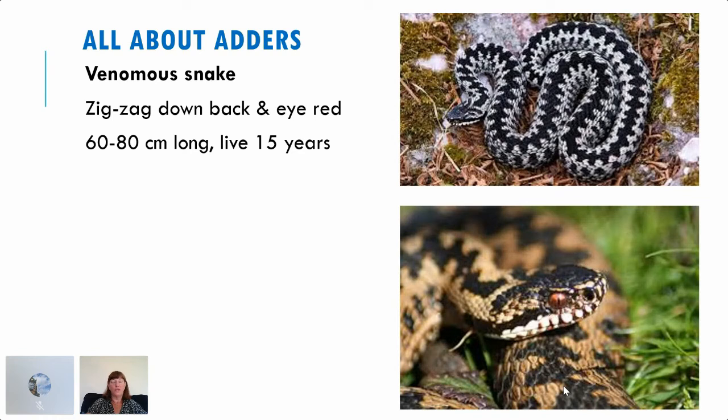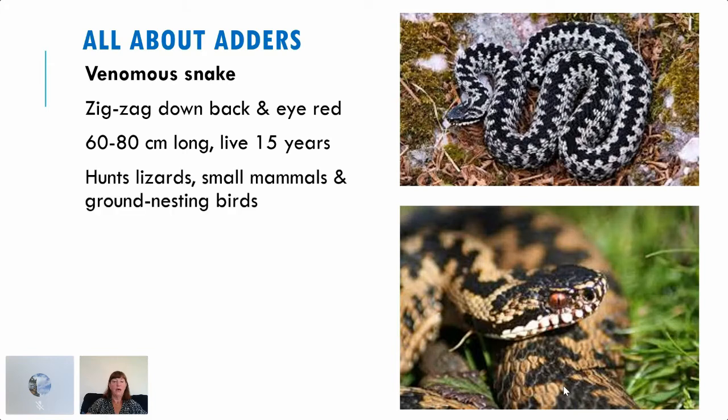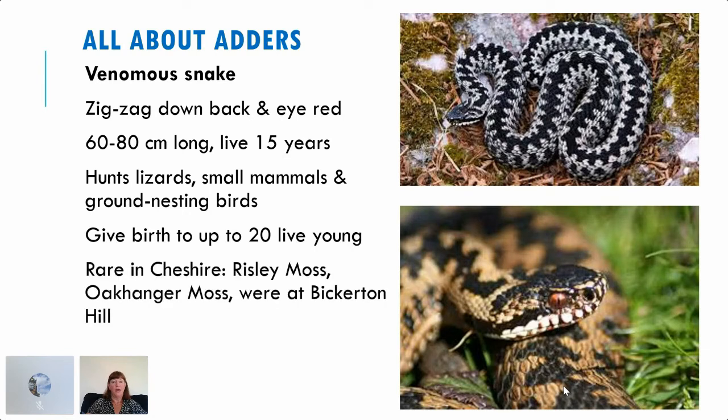So quite a lot shorter. If you remember that grass snakes are about a metre long, they're only about 60 to 80 centimetres and live 15 years. And they hunt lizards, small mammals and ground nesting birds. Give birth to up to 20 live young. And very rare in Cheshire.